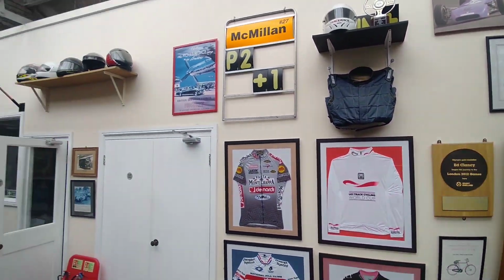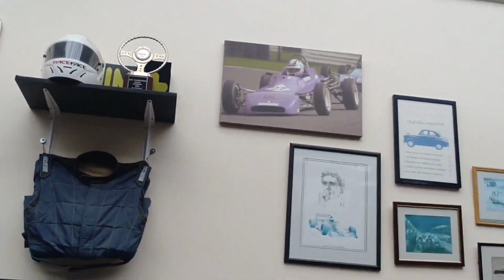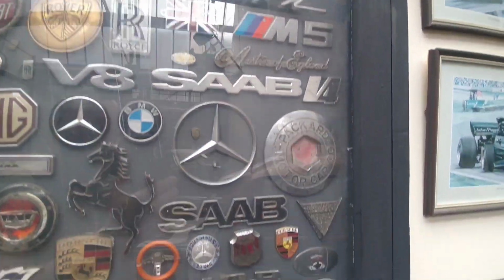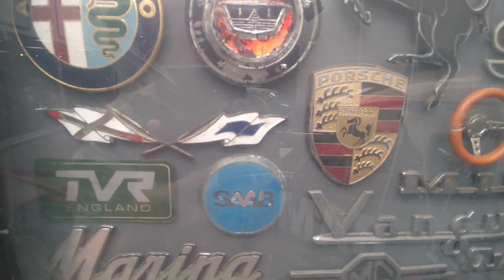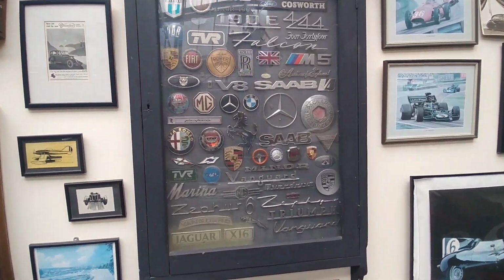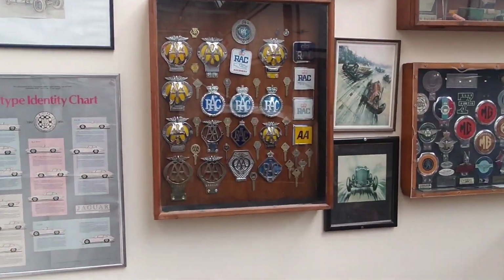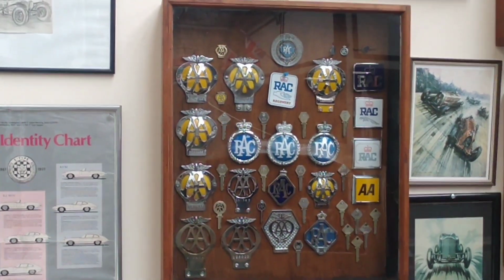Some sporting memorabilia. Collection of badges, which I saw last time I was here. They're in a different location, obviously. A few Saab ones in there as well. One there and one there. Another one there. Saab 96. After the rear quarter light on the back quarter panel behind the rear window. And the Saab one there. Collection of RAC badges, which in the olden days people used to attach to their grills, and AA badges as well.